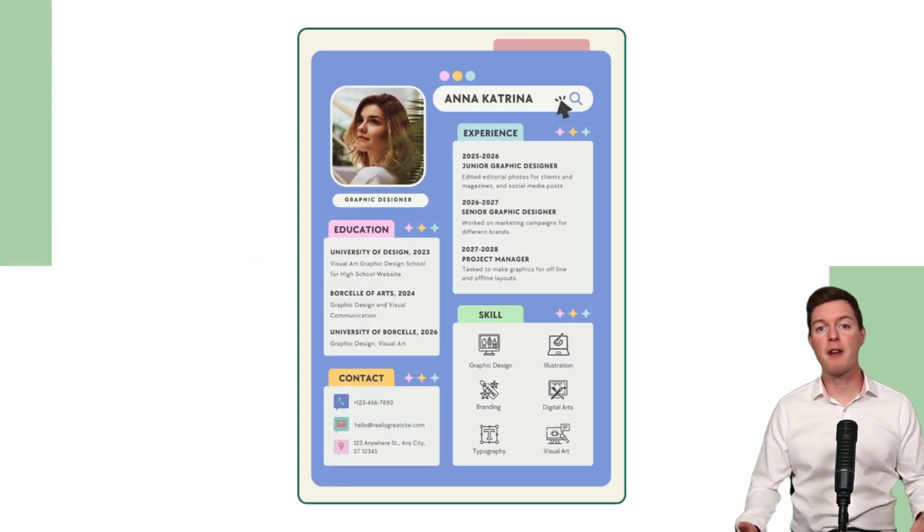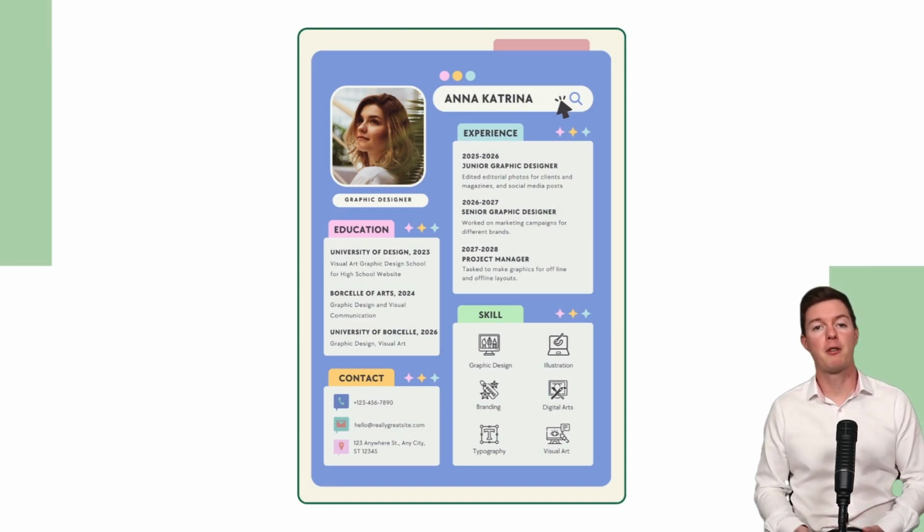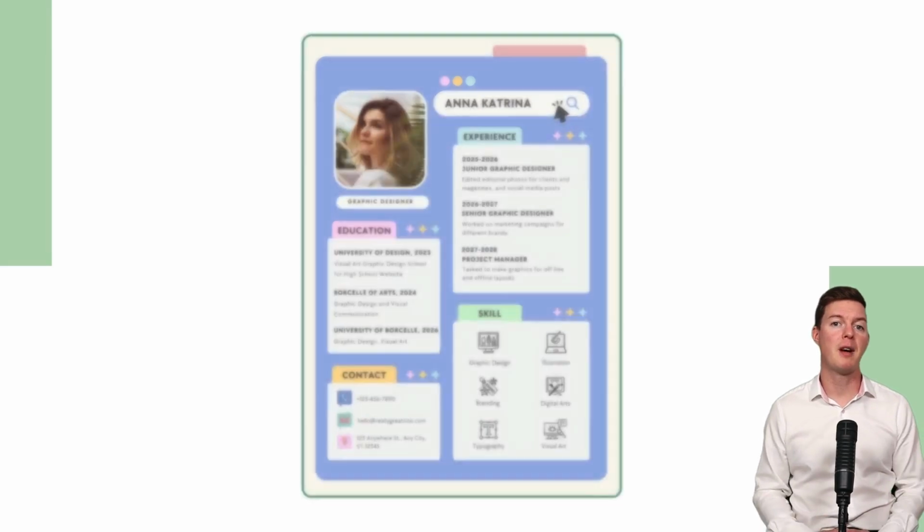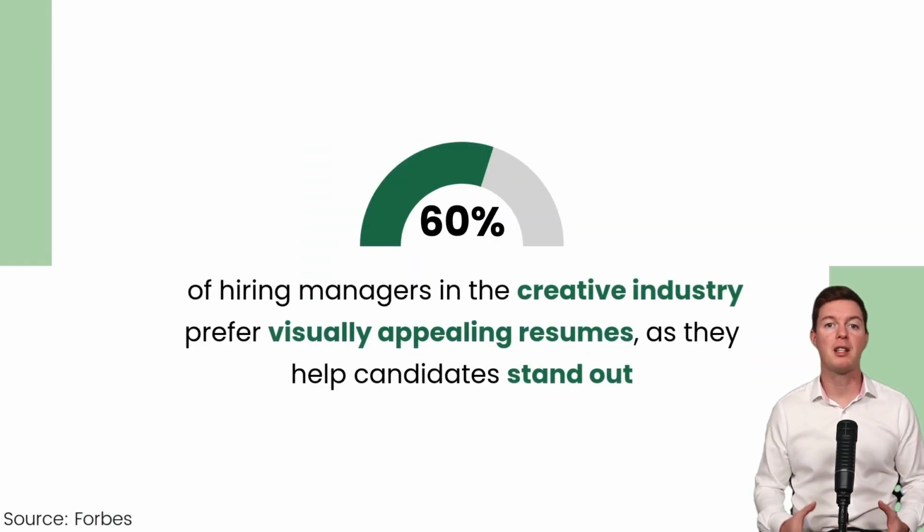In this case, a graphic designer applying for a position at Adobe would benefit from an infographic type resume because it allows them to demonstrate their design skills and creativity directly within their resume. A study by Forbes found that 60% of hiring managers in the creative industry prefer visually appealing resumes as they help candidates to stand out.